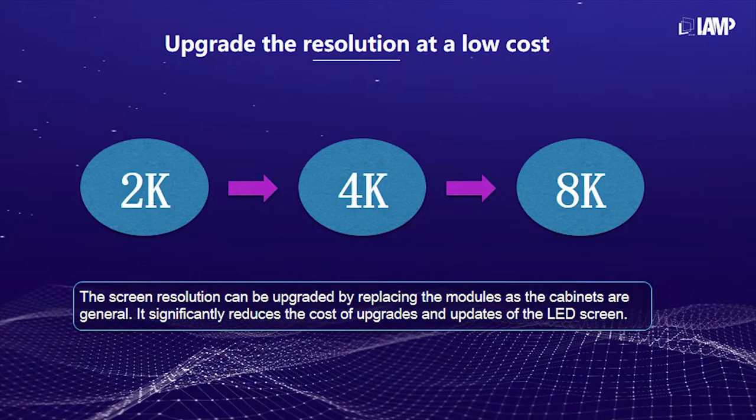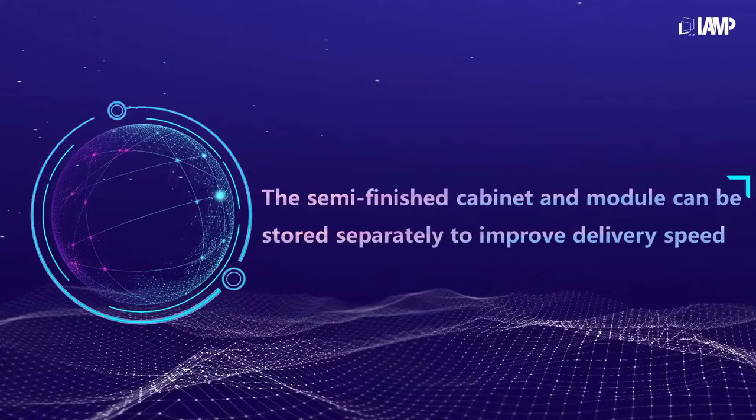right? The screen resolution could be upgraded by just replacing the module, because the cabinet is a general design for a full range of pitches. As I just mentioned, we just need to replace the module and then deliver and offer different pitch products. And it will reduce the cost of upgrades when we update the screens as the market demand is changing. So the key selling point of this product is that the semi-finished cabinet and module are produced and prepared separately to improve the delivery and shorten the lead time.